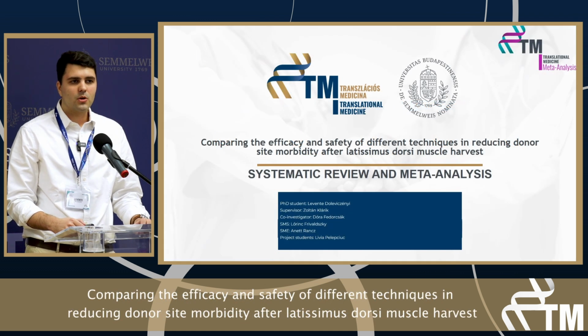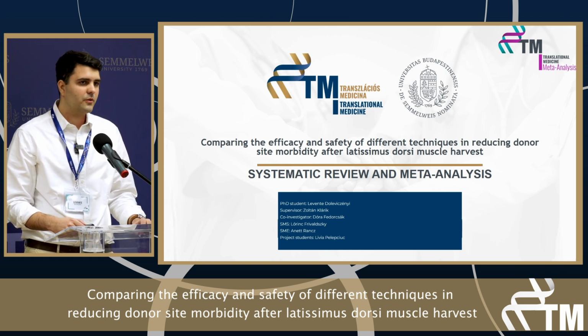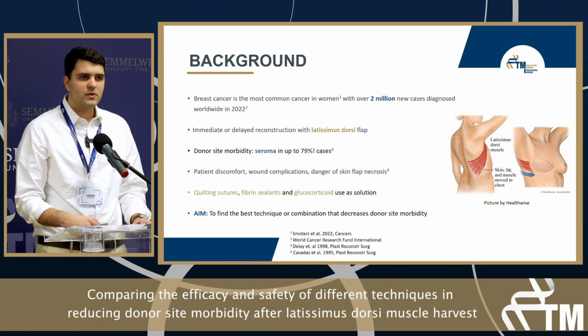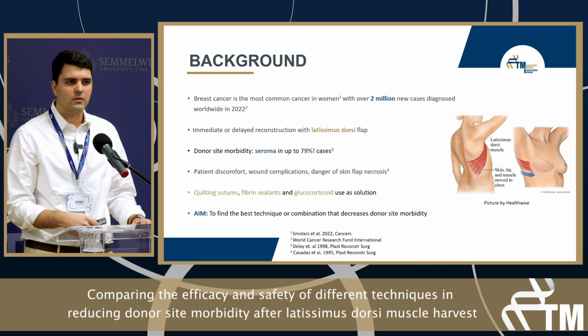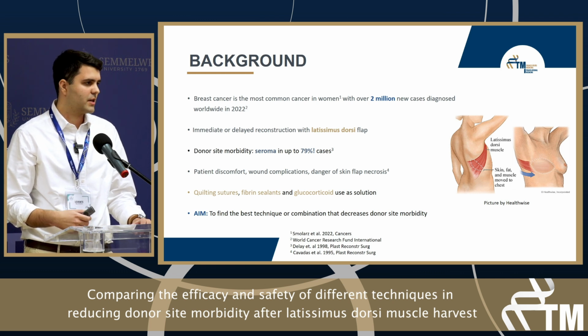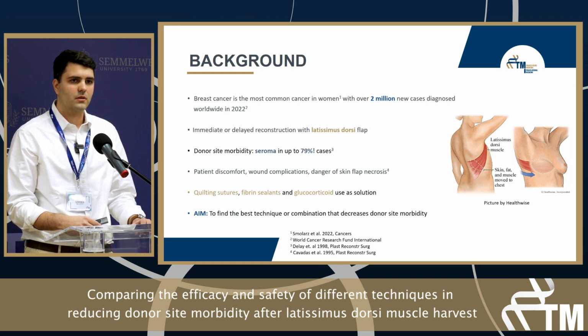The second project is comparing the efficacy and safety of different techniques in reducing donor site morbidity after latissimus dorsi muscle harvest. So breast cancer is the most common cancer in women, with over 2 million new cases diagnosed worldwide in 2022. After mastectomies, patients can opt for reconstructions, either with implants or autologous reconstruction. And one of the most common ways for this is either immediate or delayed reconstruction with the latissimus dorsi flap, so the big muscle from the back brought to the front for volume replacement.